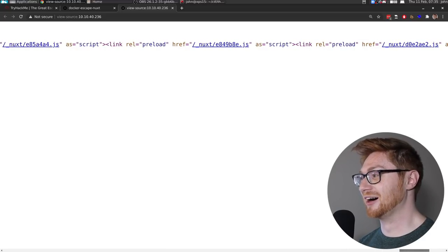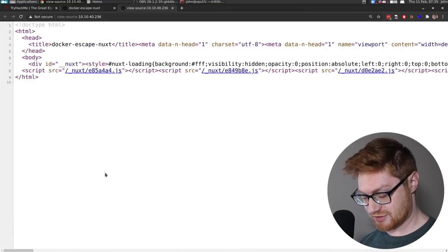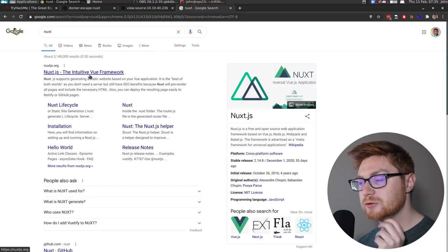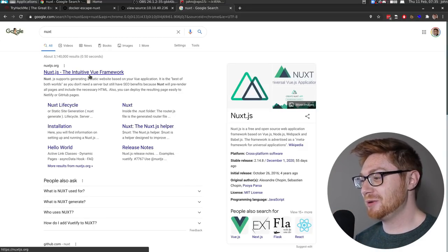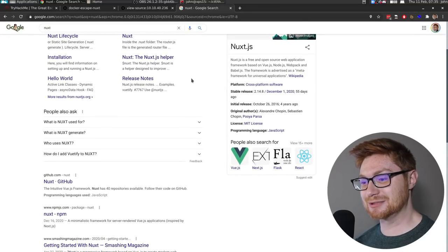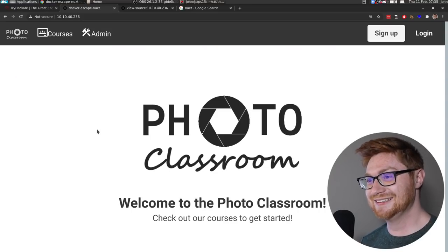More JavaScript files. Okay, these are all underscore Nuxt. What is that? What is Nuxt? The intuitive Vue framework. Oh no. No. Cool modern hipster JavaScript frameworks. You're killing me, dude. All right, let's put that away for now.